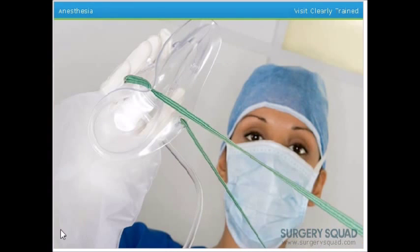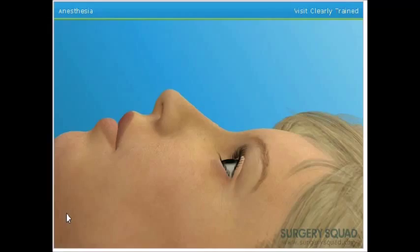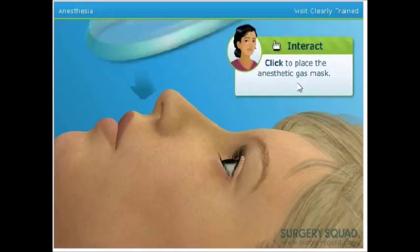Today we'll be giving our patient a general anesthetic using a face mask. Once the patient begins breathing in the anesthetic gas, her bloodstream will carry the gas to her brain, preventing her body's nerves from communicating with it. This will allow her to be completely asleep and free of pain during the surgery. Place the mask over the patient's nose and mouth. Once it's in position, I'll turn on the anesthetic gas.